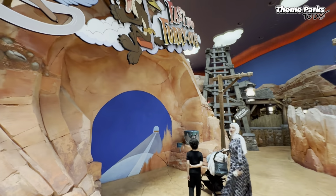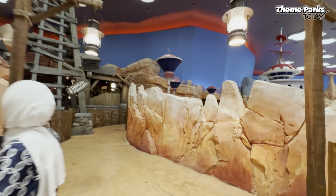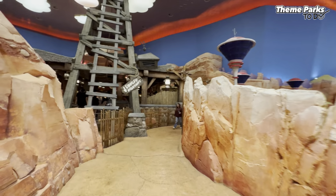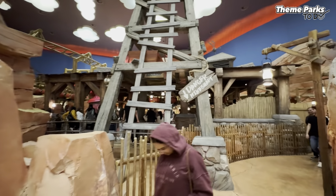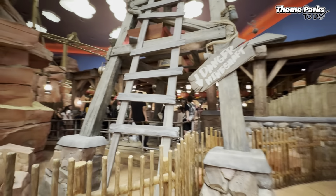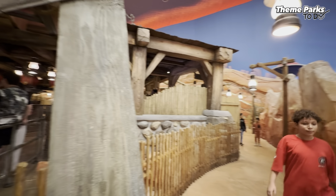There's actually only one other family suspended coaster from Intamin, and that's Drejergangen in Djursummerland in Denmark. That one is pretty good. I'm not sure if this one will be similar. I don't think this one is similar. But anyway, let's check it out.